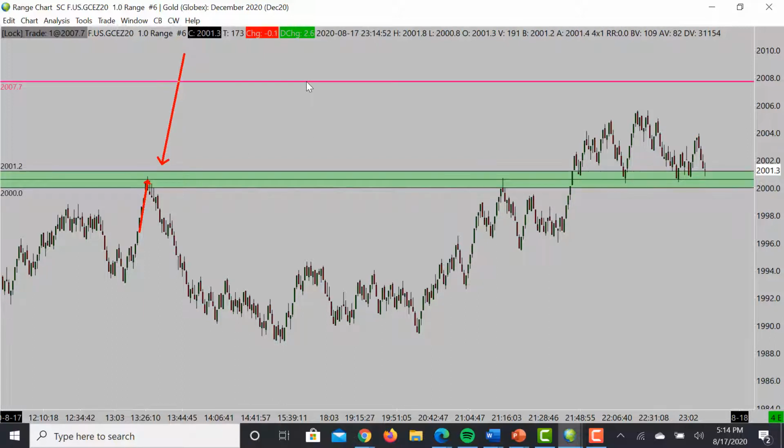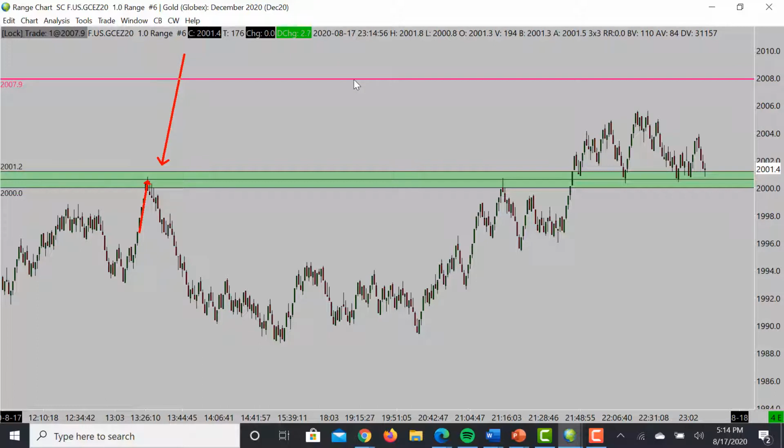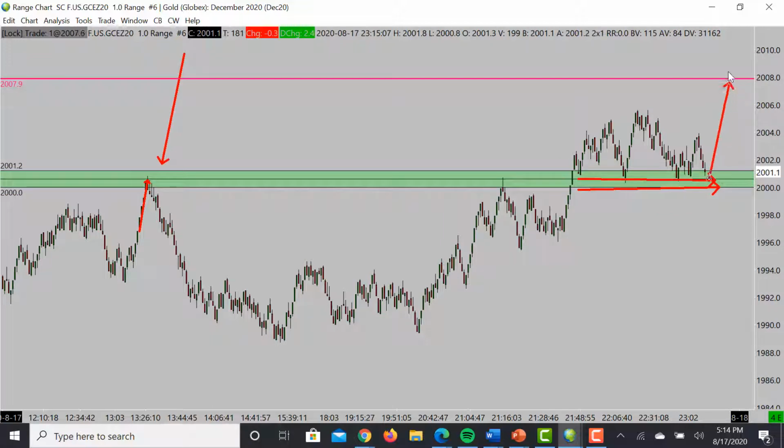Our measured move is going to be sitting right at these 207s, almost 208. So we're just going to put it at 208. Well, it's actually 207.9 is our measured move. But we're looking for this support right in this general area right here. If we can get that support to hold, here comes the move right back up. So it's going to be very important to watch out for this.